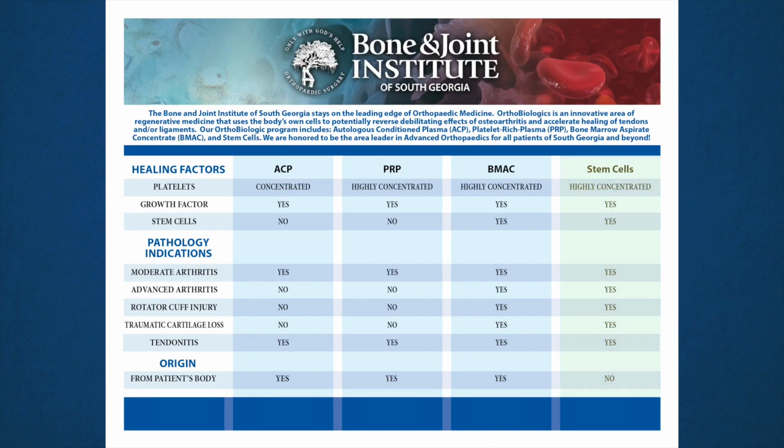The last type of injection that we offer is stem cells from a donor. These are indicated in patients that may not have a high enough number of stem cells themselves, where we would need to get more viable stem cells to be able to accurately and appropriately treat the patient's injury pattern.